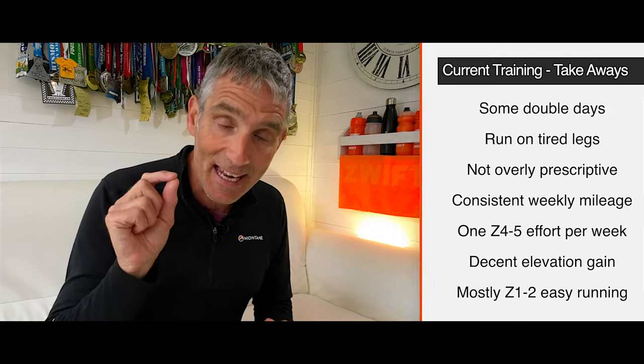Now, as we get nearer to Lakeland, I will increase the mileage, I will increase the elevation, and I will also, hopefully, try and increase the number of hard efforts that I do from one to possibly two hard efforts a week. Woohoo!